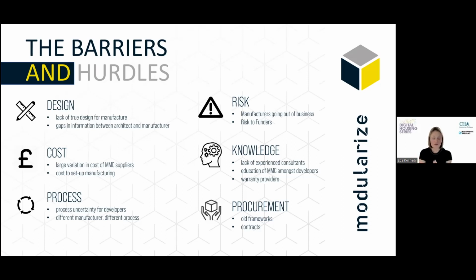This might be for lots of reasons. It could be due to how they are designing it, it might be a constraint in the manufacturing process. It could be the choice of material that they're using, cross-laminated timber versus steel, for example. So, it's not like for like when it comes to pricing, simply.